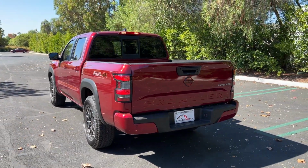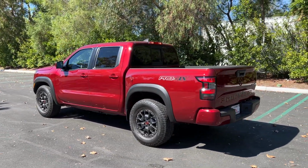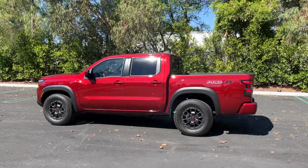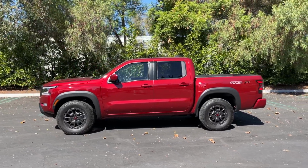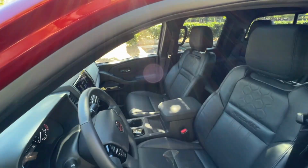Taken as a whole, I think the exterior of the new Frontier is the best looking of its whole segment. Better than the Tacoma, better than the Ranger. Both trucks, I like how they look. This just walks the line between modern and muscular so well. Now let's go check out that interior.